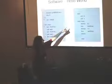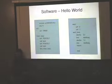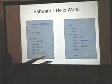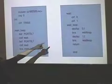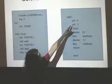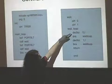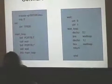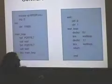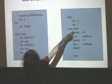And the other part of the program is the subroutine that does the waiting. And to wait is actually, as you can see, more complicated than doing stuff. Waiting is the hard part. So to wait, we set variable 0 to 0, and we set variable 1 to 0, and then we decrement it. And these are 8-bit variables, so decrementing it makes it go to 255. And we just spin around doing that until it reaches 0 again.